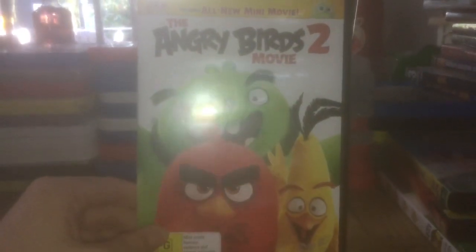Next up is The Angry Birds movie 2. The front, the spine, and the back. Here's the disc.